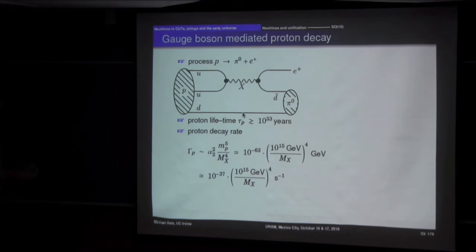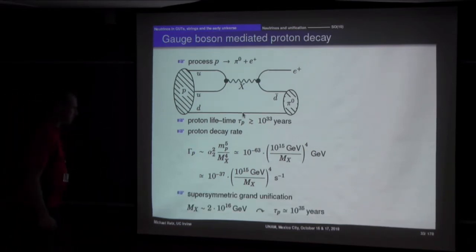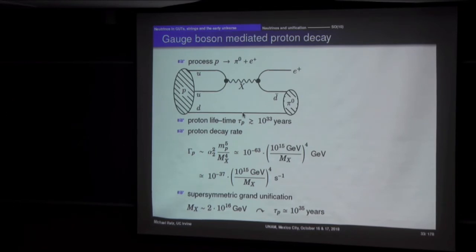So we know that, okay, it depends on the decay mode, but we know it's more than 10 to the 33 years or so. So this is what you get. And you see it sensitively depends on the scale of the mass of the gauge process. Good.